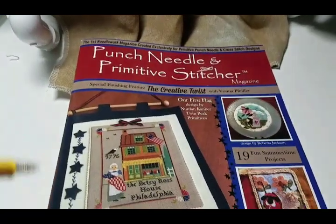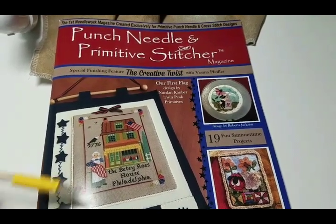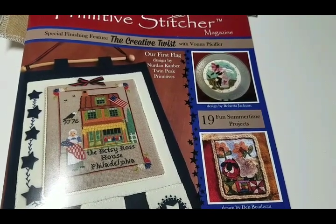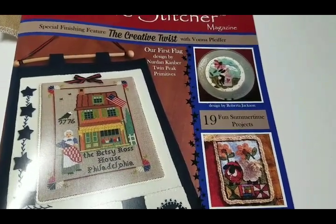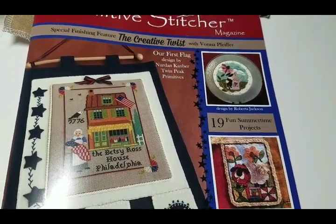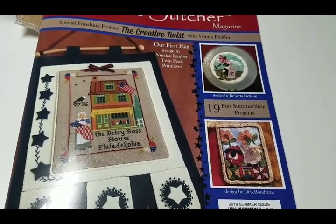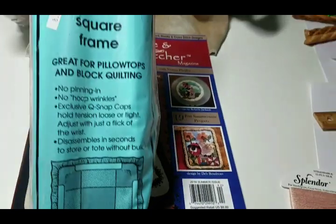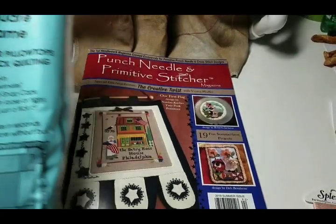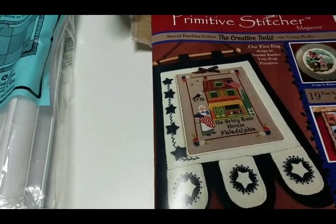So let's look down. So I got this punch needle and Primitive Stitcher magazine. I haven't tried a punch needle fully. I got the tools, I got stuff, but never got to it. And of course Vanna's thing is there too. So I got that, and also I went to a second charity shop and found Q-snaps 17 by 17 for $8.50, to kind of support, and it's not even been taken out of the packaging.